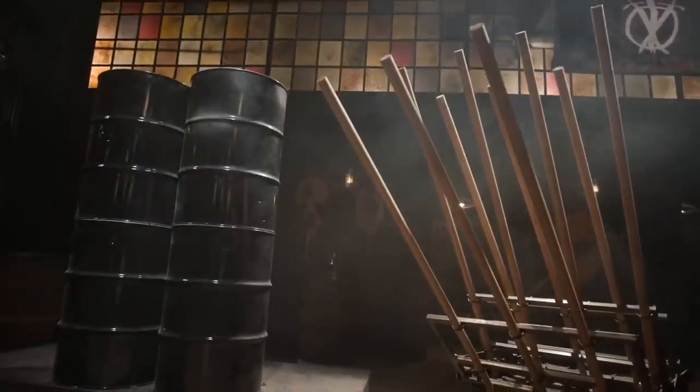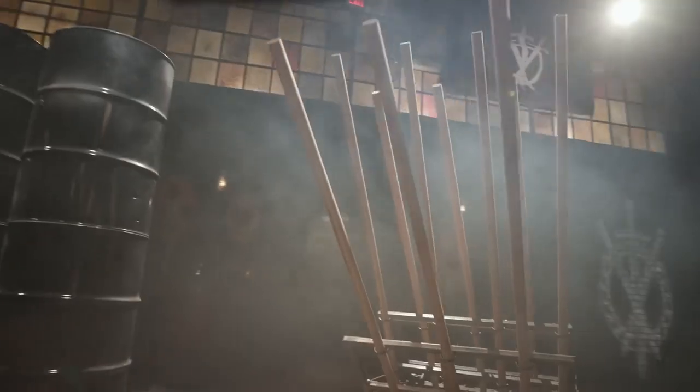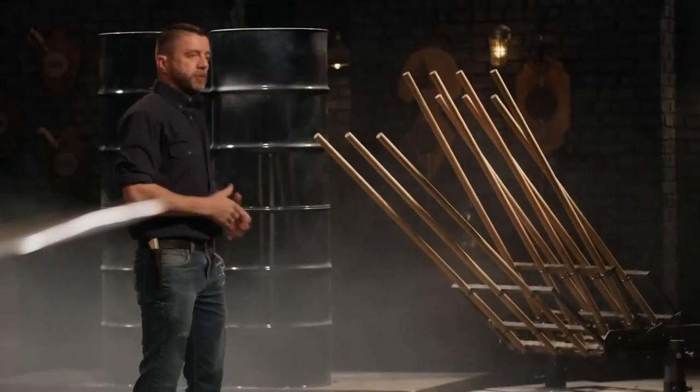Thank you. Bladesmiths, welcome to the dynamic strength test. To test the strength and overall construction of your weapons, I will be pushing on these poles, snapping all 10 of them, and then piercing these steel drums. You ready? Yes, I am. All right.